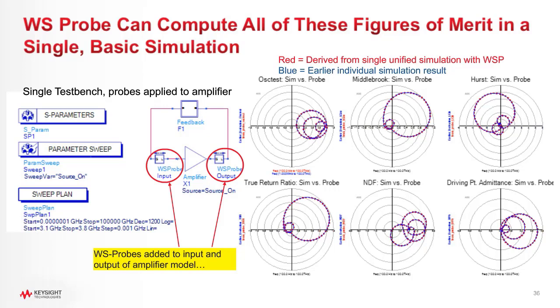All you need to do is put the probes in nodes in your design that you're interested in analyzing, and then you just run a simulation. And from there, the outputs of the probes, basically Y parameters, can be used to compute everything without changing your setup.